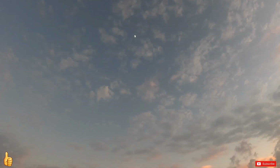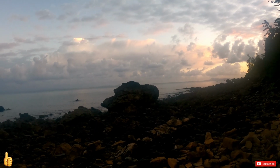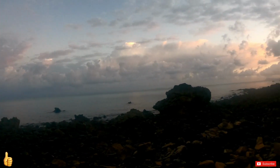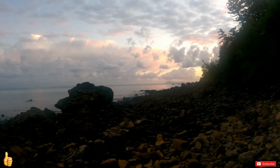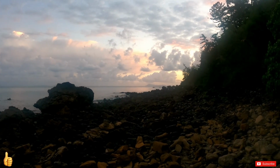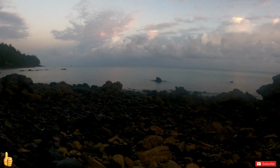We've got the moon in the sky there somewhere. Out over the ocean, out over the islands, that's where the thunder and the clouds are. But above me it's pretty good. So I'm quite happy with that. I was expecting to walk home in the rain, but I might be able to walk home dry, which would be good. Looks like it's going to be a pleasant day.